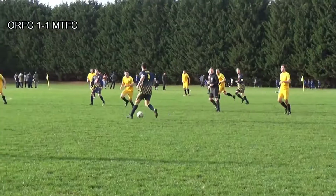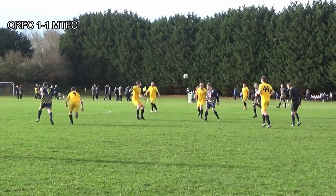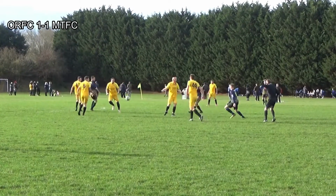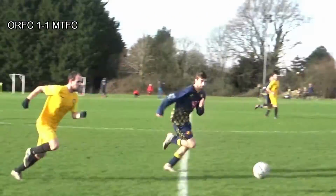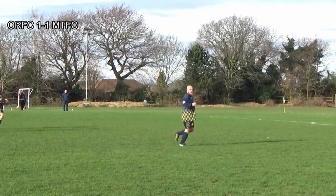Back in, the number 9 has it now. He looks to find the striker again. Little flick, but it's picked up by Alfie. Nico here looks to get it away. Dino's there. Unfortunately, there's no one in around him, so Dino's only option is to turn, but it goes out.